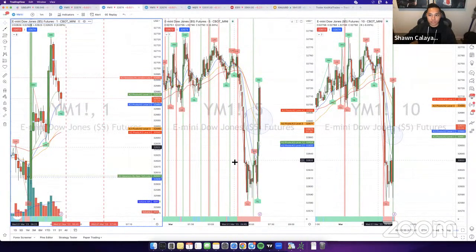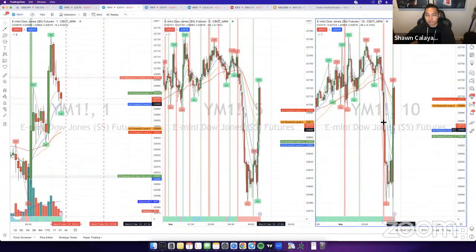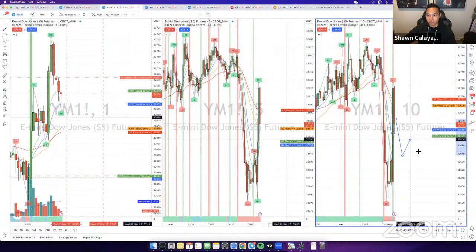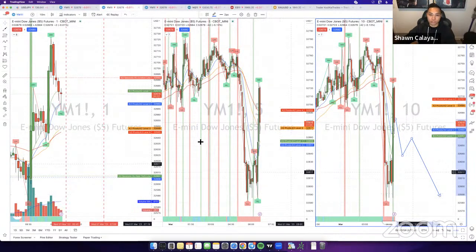Back over here on the shorter time frames, we don't have a rejection yet on the 5 and 10. But if price does push below, we can have that rejection. As you can see over here on the 10-minute, price can push below, retest, and continue lower. That's what we're looking for here: price to drop below, come back, retest the pivot, and drop. That's going to confirm that price is going to correct back down to where it's supposed to be.